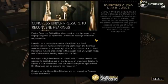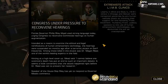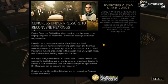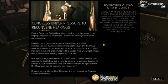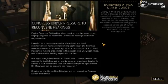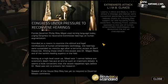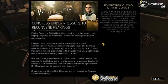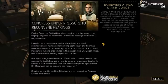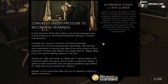Congress under pressure to reconvene hearings. Florida Governor Philip Riley Meade used strong language today, urging Congress to reconvene committee hearings on human augmentation, intended as a means to examine the ethical and legal ramifications of human enhancement technology. The hearings were suspended 6 months ago after a terrorist attack on Serif Industries. Among those killed at the attack was Dr. Megan Reed, one of the world's leading experts in the field. Hinting at a high-level cover-up, Mead said, "I cannot believe one scientist's death has put an end to such an important debate. It seems a little convenient that the attack happened right before Dr. Reed was set to present her research." The Speaker of the House, Skip Riley, has yet to respond to Governor Meade's comments.